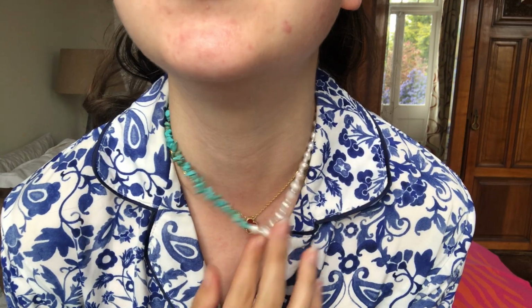So this is the first one. How cute is that? The half and half. I wouldn't wear it with my other necklaces, but isn't that stunning?